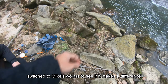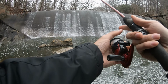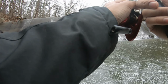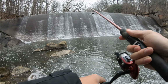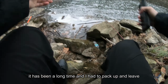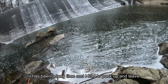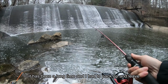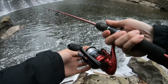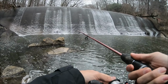Let's see if this will make the difference. Okay. I actually don't know where it landed. Whatever. It's in there. Let's see, guys, I gotta go. Let's see if we have a fish on the whole time. Luckily not.